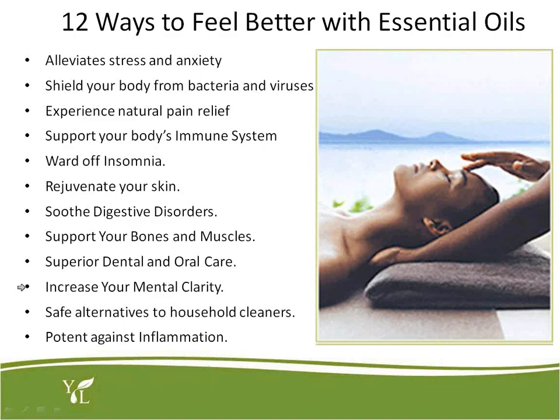So she was talking about Clarity, Valor. I think she talked about Joy. And Joy wasn't doing it right then for me. I was using Joy, and I just wasn't getting results. Sometimes our frequency is asking for something else. And I've been using my Valor, but I went to the Clarity, and I'll tell you what, I think that really helped with the turnaround. So, increased mental clarity. Safe alternative to household cleaners. I talked a moment about that. And potent against inflammation. There are so many anti-inflammatory oils out there.